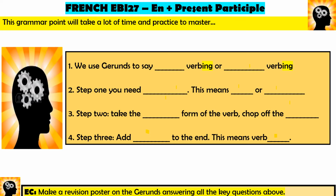So, my little ones, let's go through them before we put you to the test. You use a gerund to say "by verbing" or "whilst verbing". Step 1, you need en. You never have je, tu, il, elle. That doesn't exist here. You just take en, and this means by or whilst.